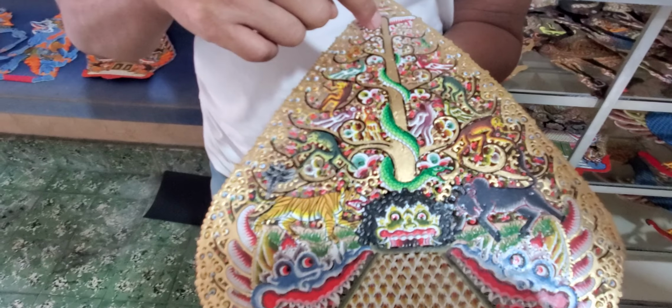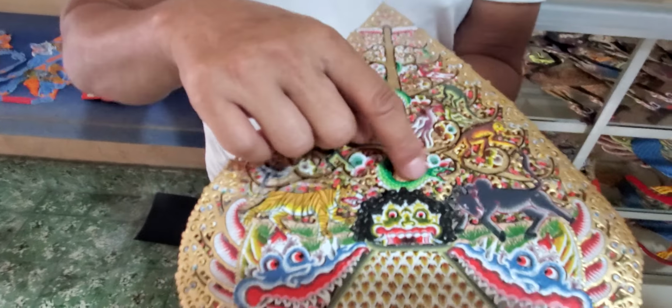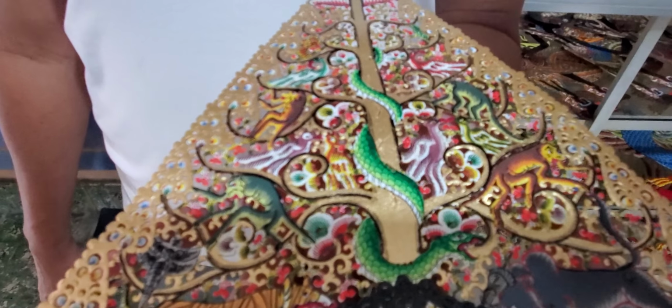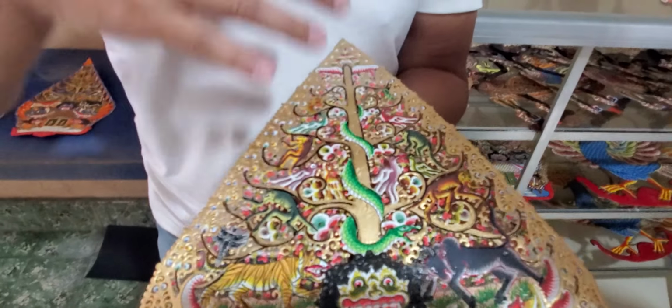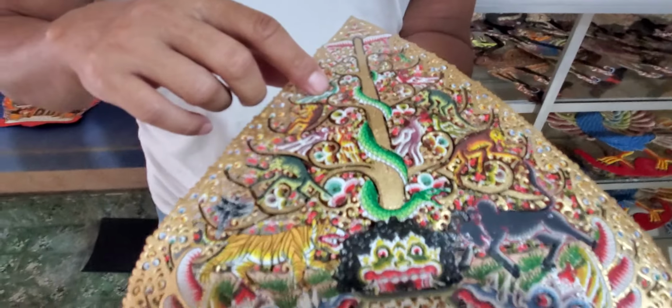And the snake? How it looks is inside, inner beauty. Nice skin, but inside, poison. You cannot judge people only from the clothes. You have to see from the heart.